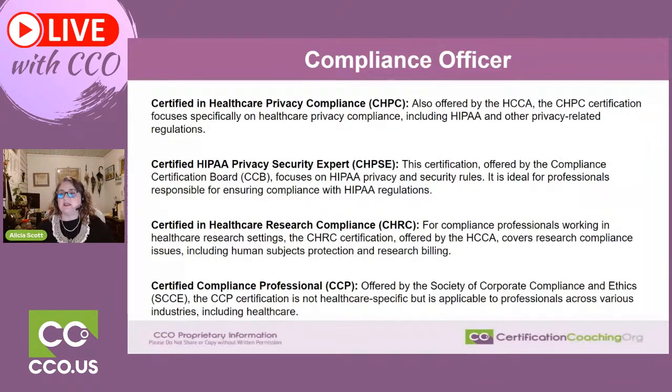We still have more. Certified in Healthcare Privacy Compliance, CHPC. It's offered by the HCCA, and it focuses specifically on healthcare privacy compliance and HIPAA related privacy regulations. So it's a little bit different than the other compliance credentials that I've talked about. It is privacy compliance. And then we have Certified HIPAA Privacy Security Expert, CHPSE, which, again, I mentioned previously that you can get HIPAA certified. And this is one of the credentials that would do that for you. It's offered by Compliance Certification Board, CCB, and its main focus is HIPAA privacy and security rules. It's also responsible for ensuring compliance with HIPAA regulations. Now, that being said, it may be an additional credential that you want to get in the future.